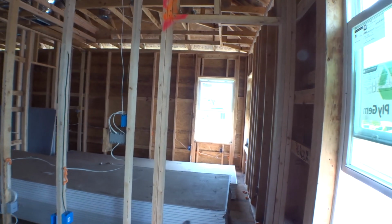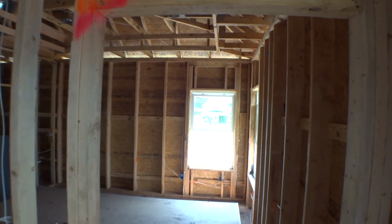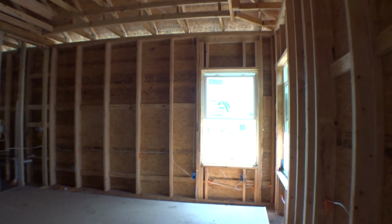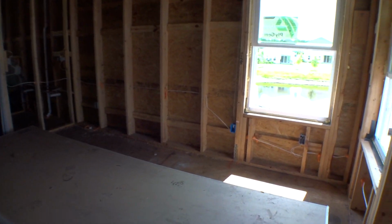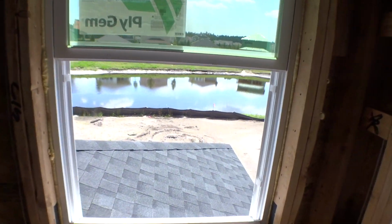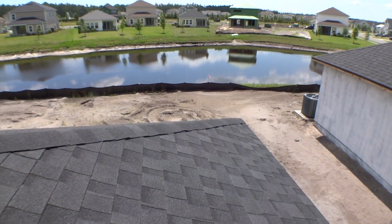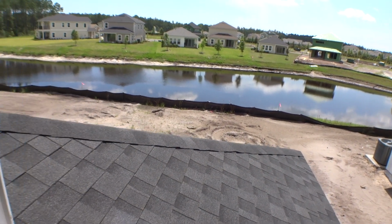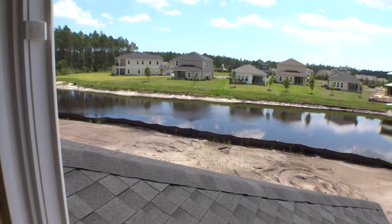Okay, so let's go over here to the master. Sorry about that. They got that wall framed in, the one that was missing. There's a beautiful view that you guys are going to see of the water. Very nice. It's going to be a beautiful yard too. It's going to be nice and flat. Look at those over there. Yours is going to be real similar to those. All right, very nice.